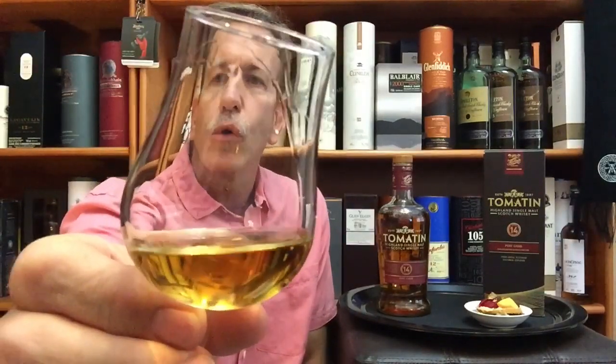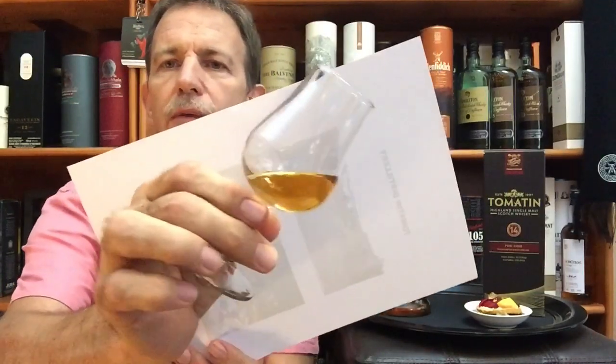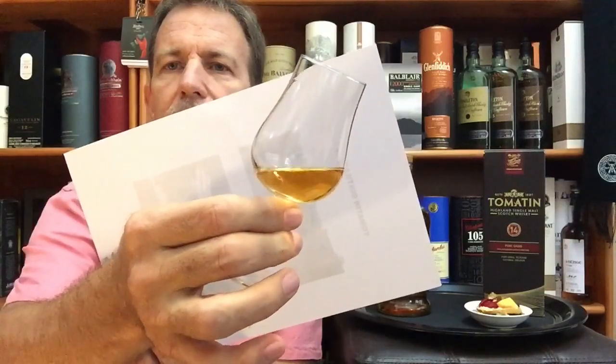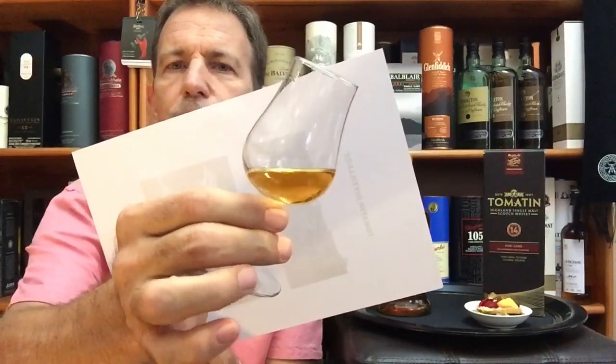Fantastic. Here we go. Burnished gold. And if you look at it, there's like a reddish tint. And I'm just thinking that comes from the port pipes. Just sort of a red tint in this burnished gold color of this dram.